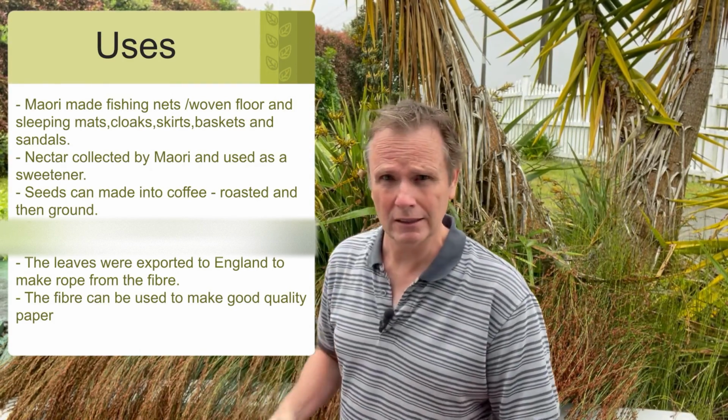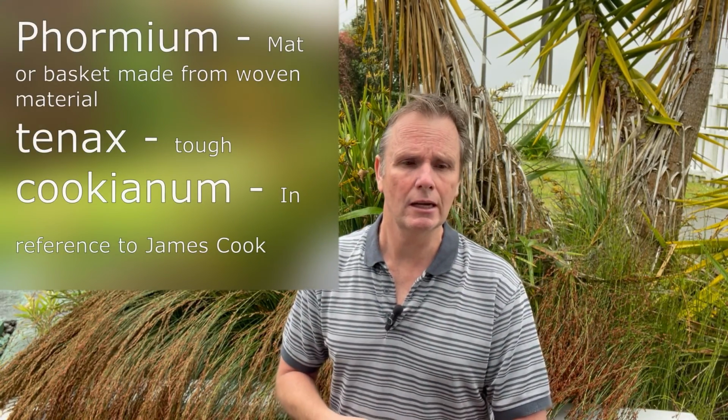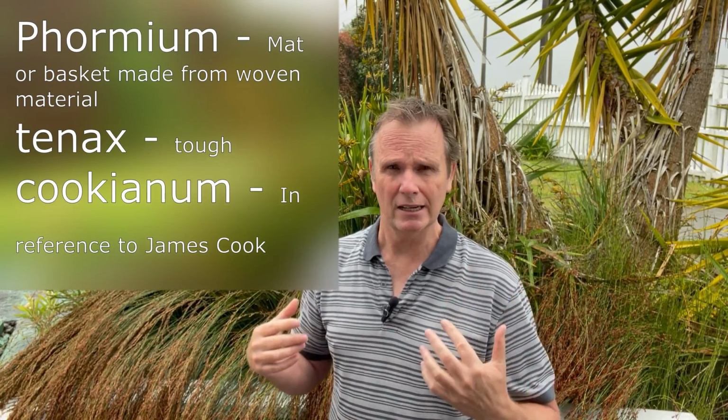Now, the plant itself has been long used for different things, including making mats and baskets, and that's where the word phormium comes from. It's a Greek word, phormium, which means weavers' mats. And while we're talking about Latin and Greek names, tenax means tough. So Phormium tenax is probably a tougher plant. For weavers, that's the plant they use because the fibers on the leaves are stronger versus the cookianum.